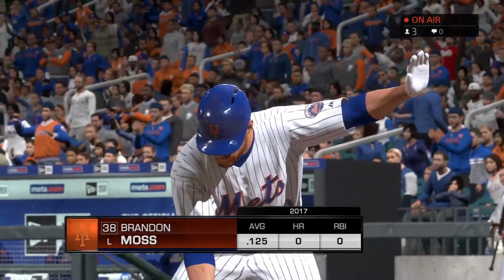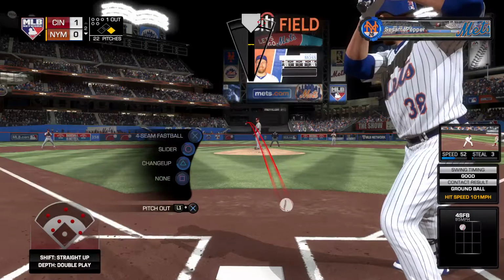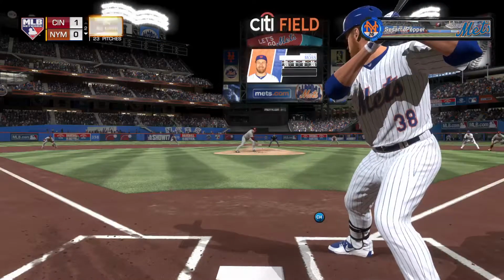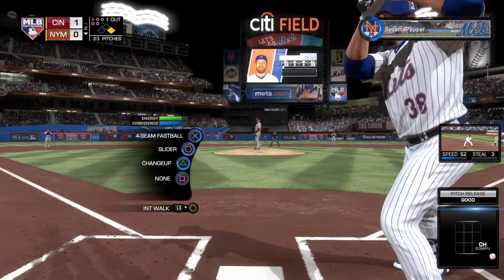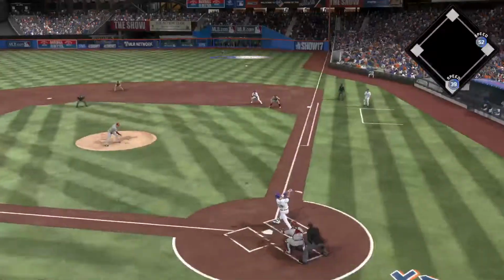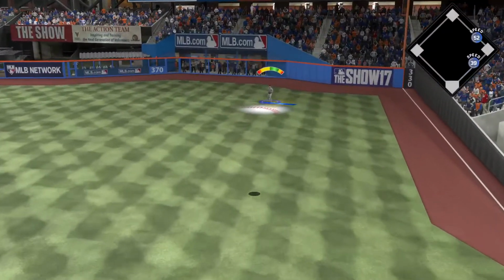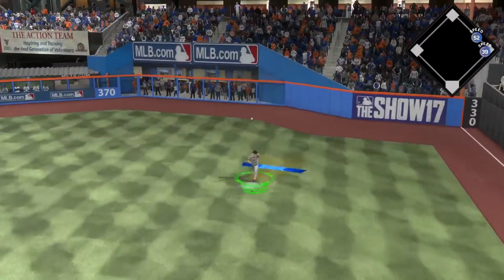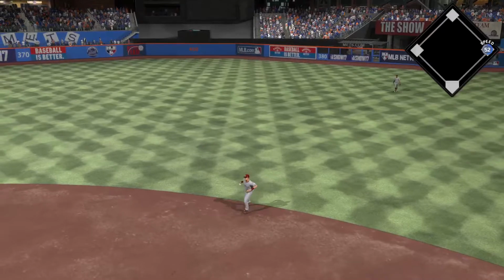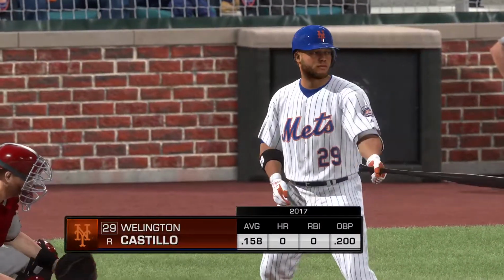Here's the first baseman, Brandon Moss. Ready to deliver. Here's the first pitch. And the changeup is way low that time. Ready with the 1-0. Pulled high in the air out to right field. Duvall has a read on it. He hauls it in without any trouble, and there are two away. And he will scurry back to first as he'll think twice about trying to move up.